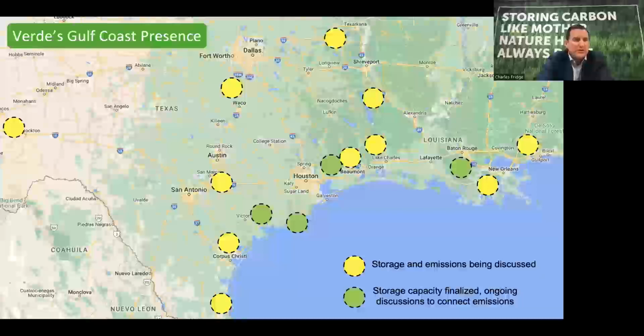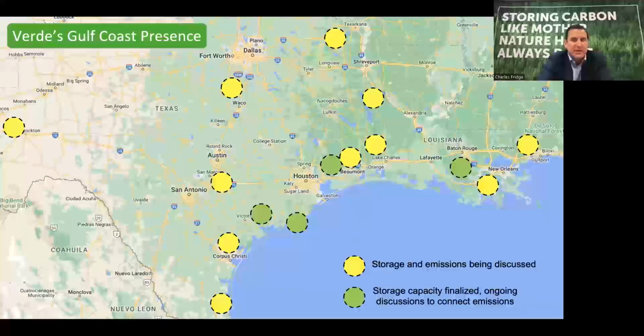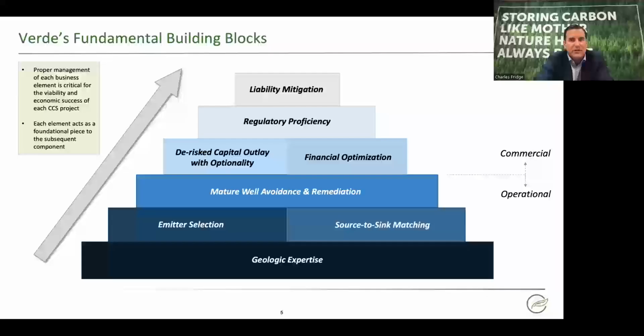One of the key components of a successful business in CCS is making sure that you have paired with the right emission source. That's going to be a big consideration that we're going to discuss today. Let's talk first and foremost about the building blocks of these types of projects. For a company like ours, and we'll talk about the capture equipment, it all starts with command of the geoscience. Having the sink identified and well characterized is one of the foundational considerations.